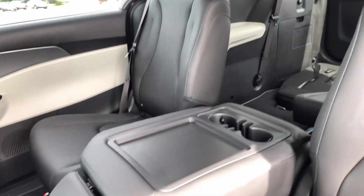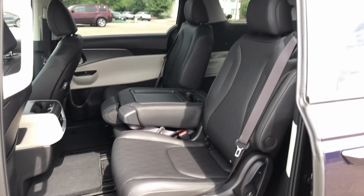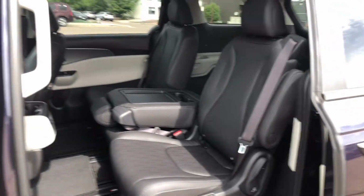And if you wanted to take that middle seat out and have captain's chairs, you can. You got it. Everything's removable, customizable. Definitely make it any which way you want to do it. So let's come up to the cabin.